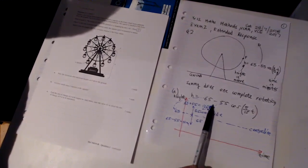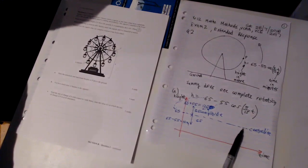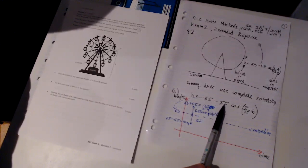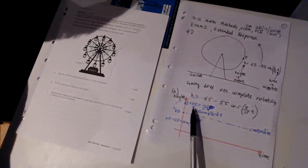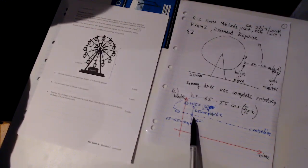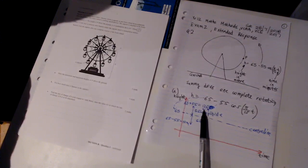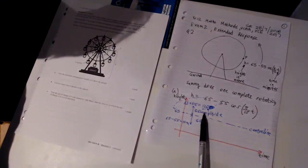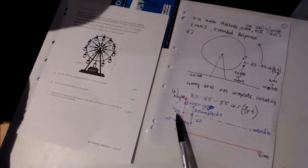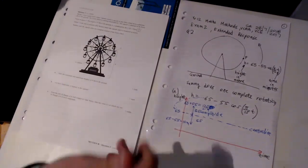The center line is given by 65, and the amplitude is 55. So you will go down 55 and go up 55. 65 minus 55 is 10, and 65 plus 55 is 120. Of course, if you know how to do this quite easily, you can answer it in about 1 or 2 seconds by simply saying 65 minus 55 is 10 meters. Now we move on to the next question.